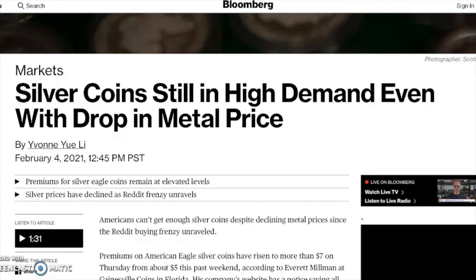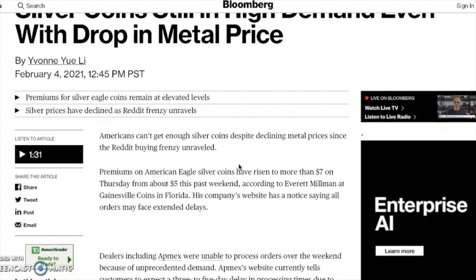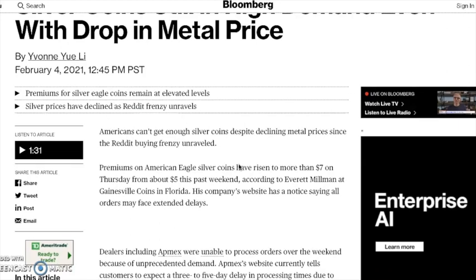All right, this article is from Bloomberg. Silver coins still in high demand even with drop in metal prices. It was produced on February 4th, so that is about 10 days ago, back when there was a drop back. Now, the first thing they say in this article is that the silver squeeze unraveled. Well, I'm going to call bullshit on that because silver didn't go from 20 to 500 like GameStop. I mean, I know I owned it at 20. It went from 25 to 30 and then now is settled back in the 27s. That is hardly an unraveling. So I find this to be misinformation.